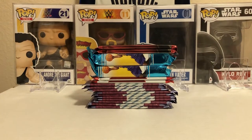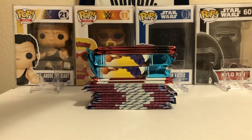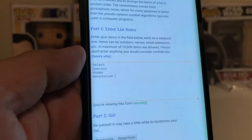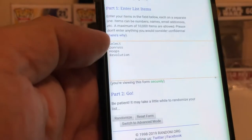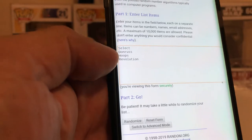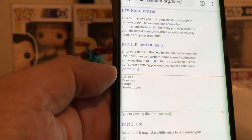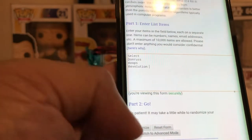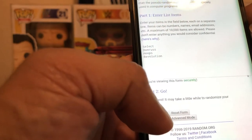Now, Andre is number one. Hulk Hogan is number two. Darth Vader is number three. Kylo Ren's number four. So I have all those products right here. Okay. I'm going to randomize them three times. So one, two, three, and four. So Select, Donruss, Hoops, Revolution. I'm going to go into order. So Andre, one. Hulk, two. Darth Vader, three. Kylo, four. And now we're going to go in that order. One, two, three, and four. Here we go. Let's random. One.